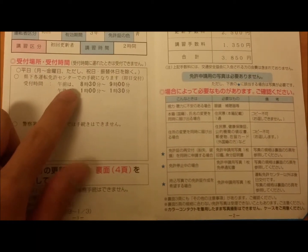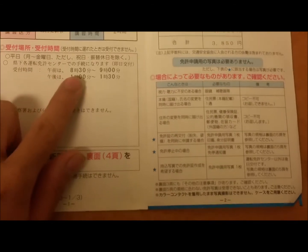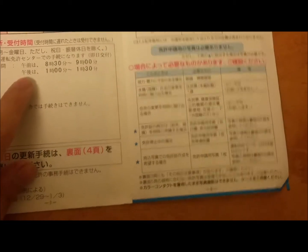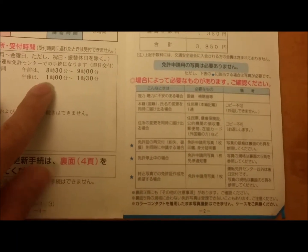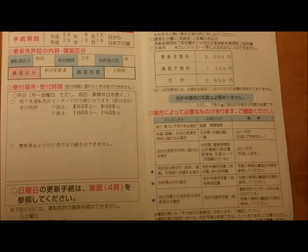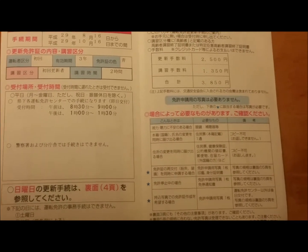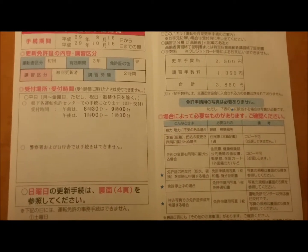So for myself, I only had 2 times. First time was in the morning between 8:30 and 9 a.m. Second time, this is the kanji for afternoon, is between 1 p.m. and 1:30. So it's not a lot of time to get there. And honestly, a lot of other people will be there too. So your best bet is going maybe 10 to 15 minutes early so you can get a good spot.